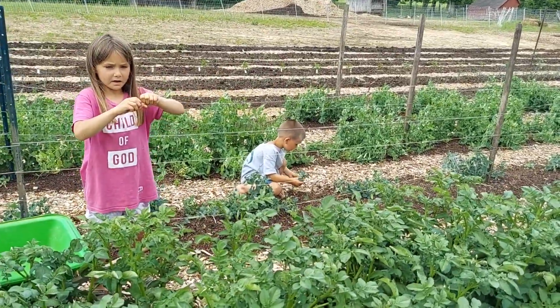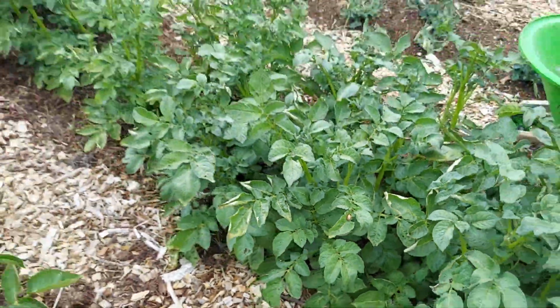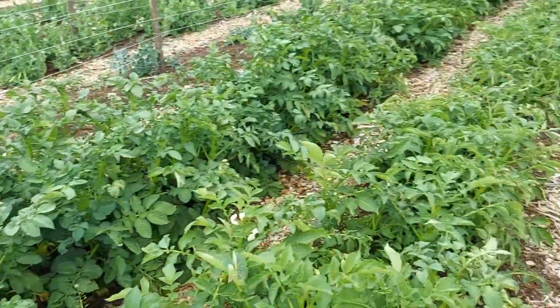Gideon is struggling a little bit. He tends to pull the whole plant out of the garden bed instead of just picking the pea off, so we're working on that.